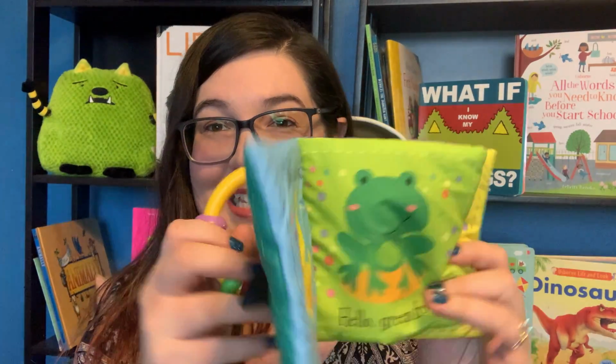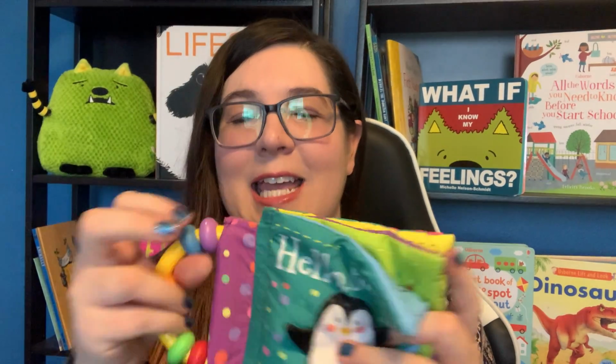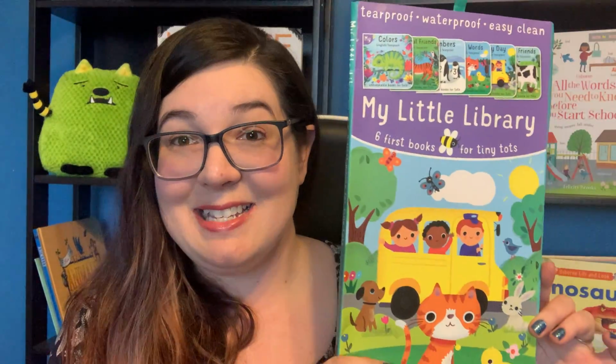Then we have a Hello Baby. This is a nice little soft book for them to just play with while they're laying around, hanging out. They can chew on this side, play with the little beads. It's nice and squishy, comfortable. That's Hello Baby.